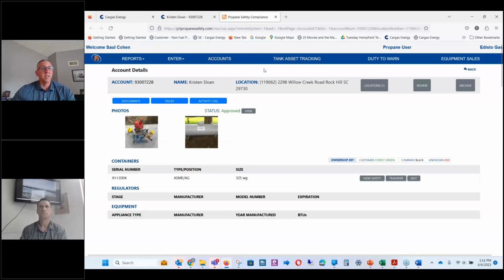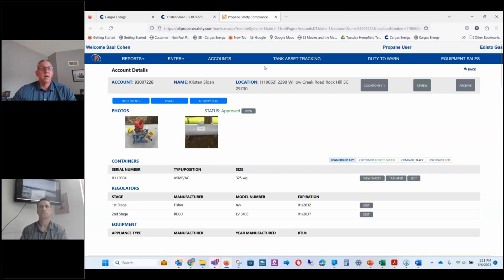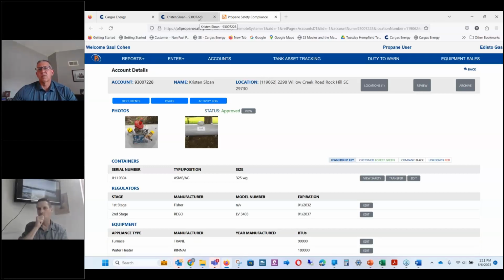And I've already logged in to my P3 username and password. And so now, again, this works very similar to our CRM integration, where we have the same data passed back and forth for sales and marketing purposes. This is obviously for the propane safety and compliance capability. So you can switch between the tabs, keep it in a separate window if you want.